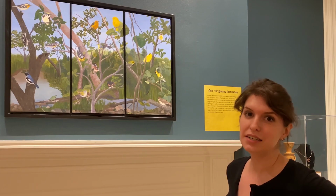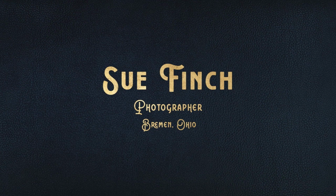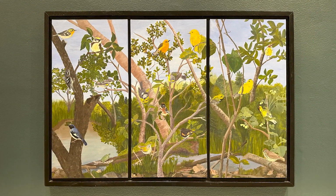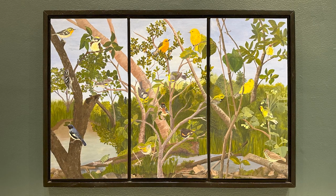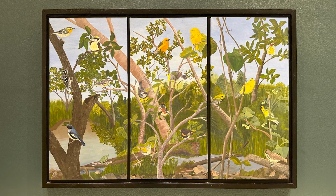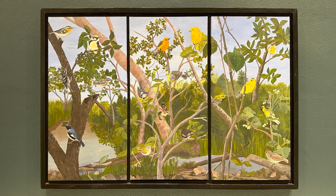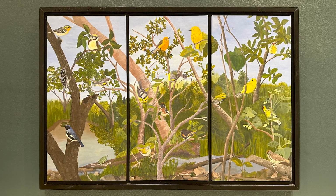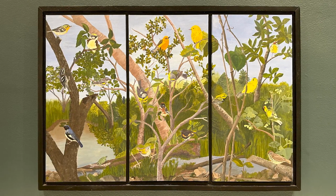This piece here is by Fairfield County artist Sue Finch. Sue Finch really thinks of herself more as a photographer, which she is, an incredible photographer of wildlife. But this piece is special to me because it's a piece that she worked on during the pandemic. She's a big birder and naturalist. She does outdoor education at Camp Oyo-Qua.